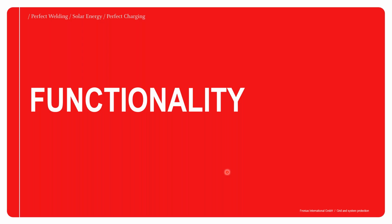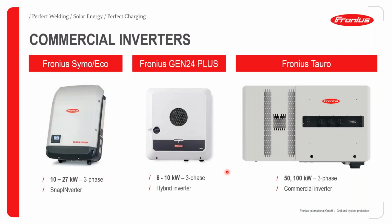Great, so now let's look at the functionality and then application devices per se. In these cases, it's basically commercial inverters that are usually implemented, but of course it is not limited to commercial inverters, meaning that even residential inverters can also have GS protection. So it actually covers all our inverter classes or ranges. It includes the Fronius Simo and Eco from 10 to 27 kilowatts, the Fronius Gen 24 Plus inverter 6 to 10 kilowatts, and then of course the Fronius Tauro 50 to 100 kilowatts.